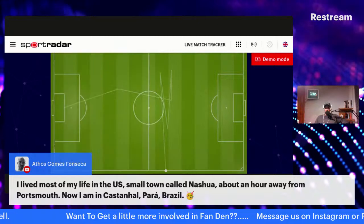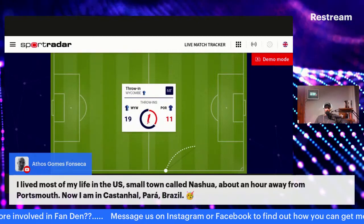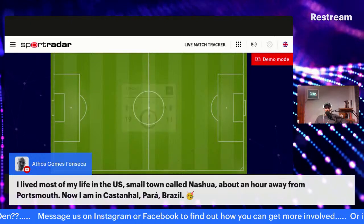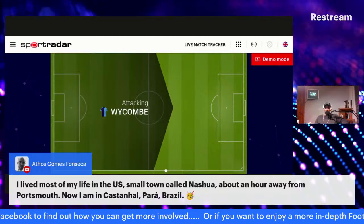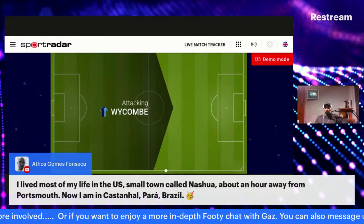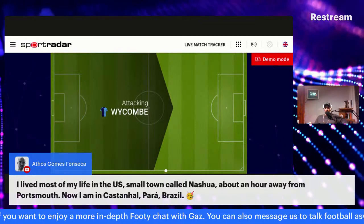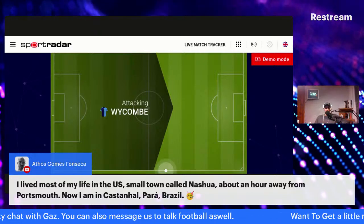Now Portsmouth trying to come forward, but Wycombe challenge for it. Now Wycombe coming away with it, as Portsmouth make the challenge on the edge of the centre circle and win it back. Now Portsmouth just playing it back again to their centre backs as they knock it long in behind the Wycombe defence here. Trying to race to keep it in play, but couldn't do as it goes out of play, and that's going to be a goal kick for Wycombe.